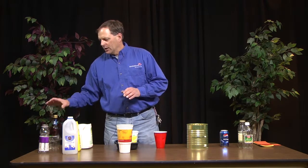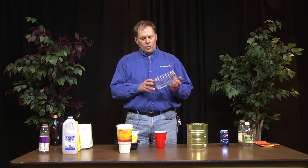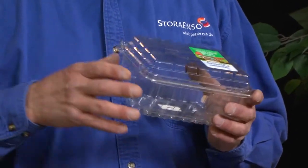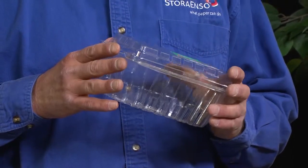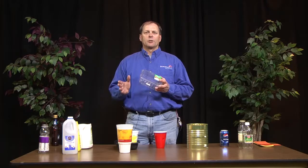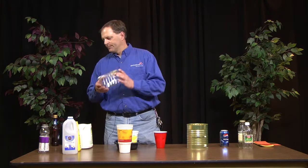A new thing in the number 1 plastics is an item like this. This is a number 1, the emblem's stamped on the bottom. Years ago we wouldn't accept these because it wasn't a blown plastic, a number 1 blown plastic, and the resin was somewhat different. Nowadays there is a market for these, so these can now go in your recycling container. And like most recyclables, it just has to be empty and no food attached to it. So dry, empty. That's a number 1.